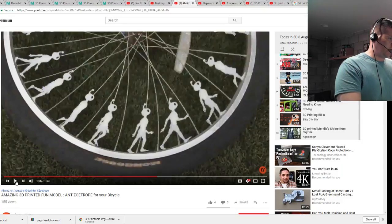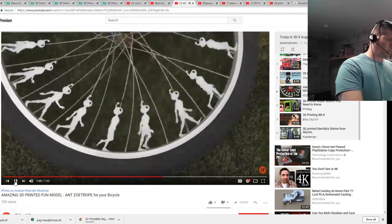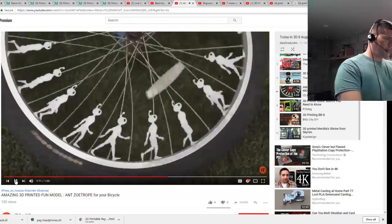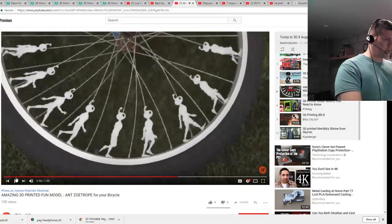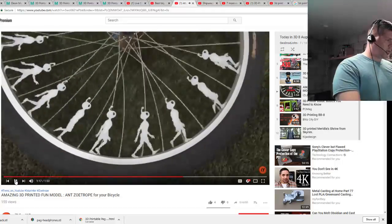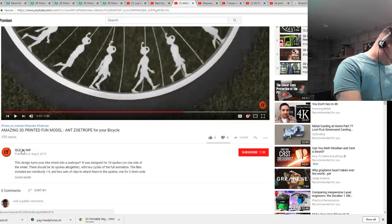It's a xenotrope, basically a cartoon in real life, made from different objects. You've seen these. It's basically a spinning device, but he made it on his tire. If you look at just one part, you'll see a walking ant, or an ant with a human body. So very cool. Go ahead and check out, let's see, Lizzie Viap.